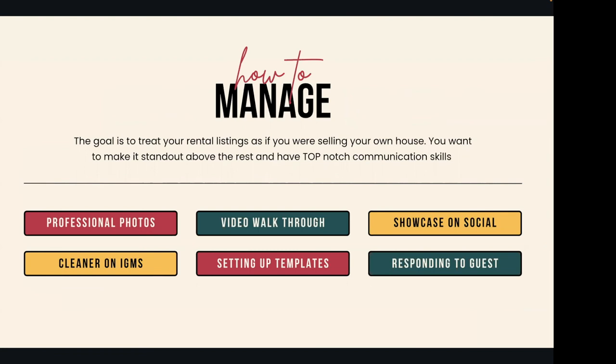And you also want to do a video walkthrough because people ask me so many times, hey, what's inside the place? If I can just direct them to a YouTube link, I have so many bookings because they physically saw it, because sometimes photos do hide things. And people have been screwed way too many times, photos made it look like something when it's not. So a video won't. You're always going to want to showcase your stuff on social media because the more you do it, the more trust it builds in people.